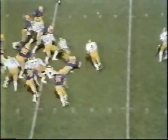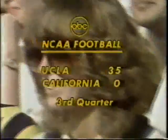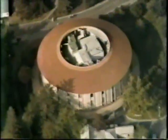Second down, 6. It's Morris one more time. And the third quarter is over as Morris takes it down to the 12-yard line. After three quarters of play, 35-0, UCLA. We go to the final quarter of play.